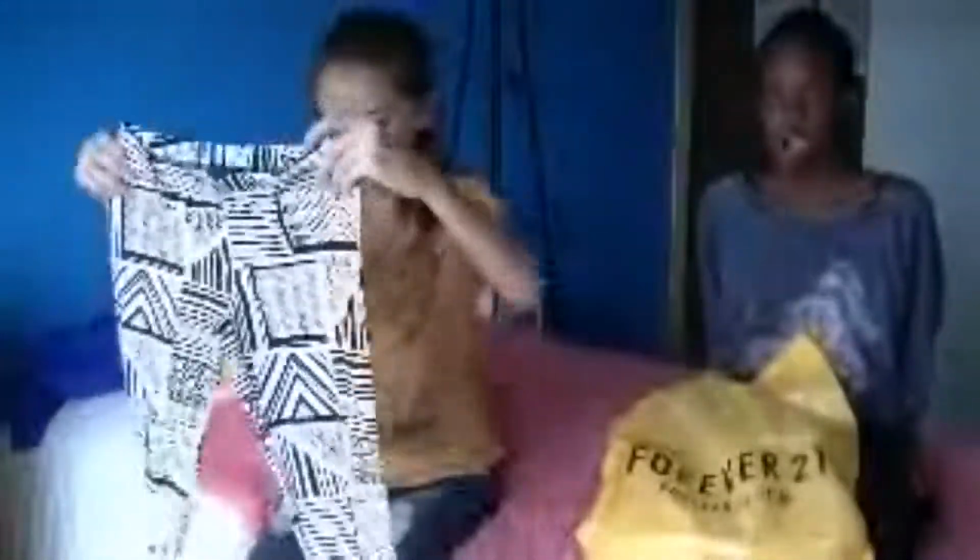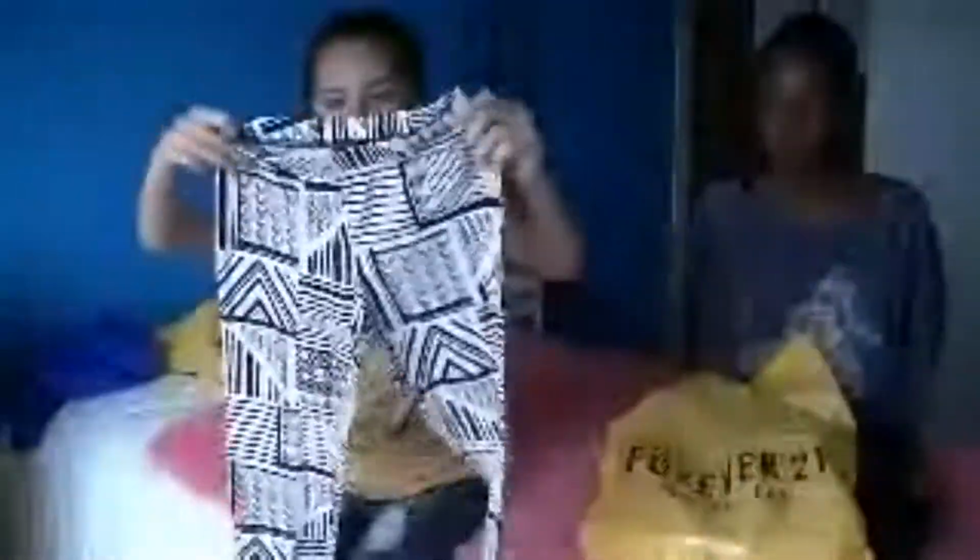Not too dark. So this is the last clothing piece I have, but I have two more things in there. These are just patterned leggings, and that's all I have to say about them.